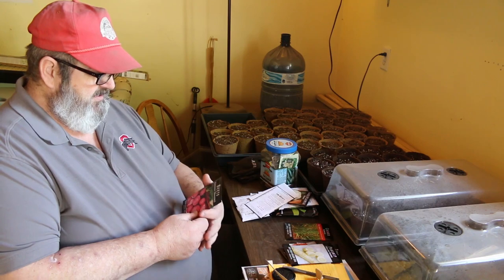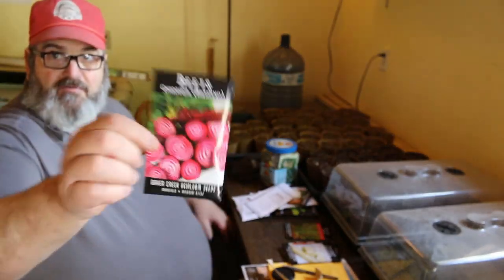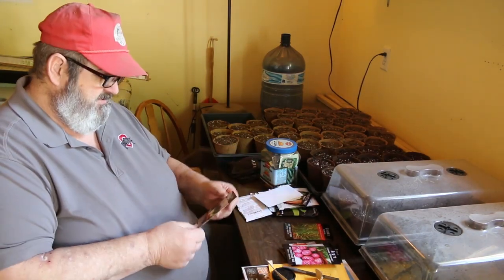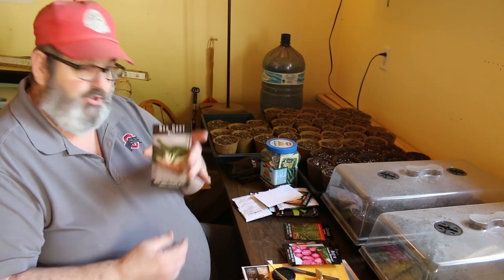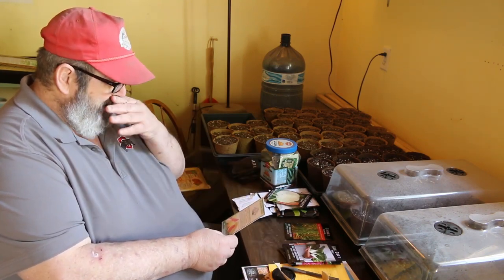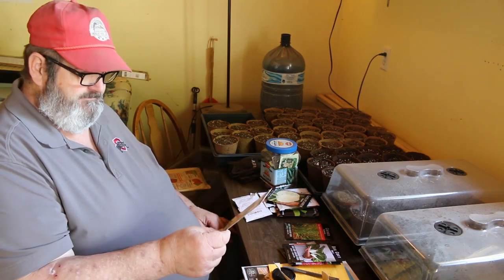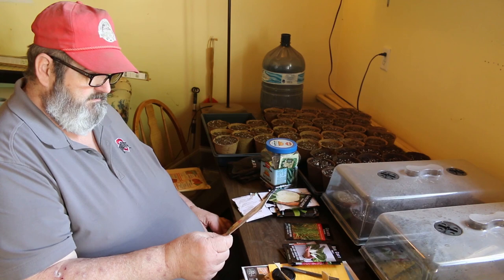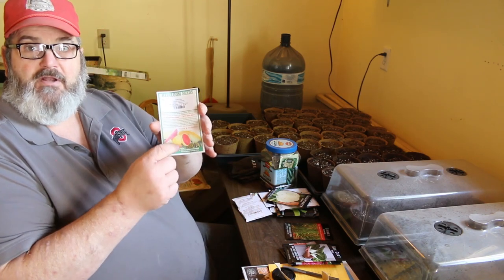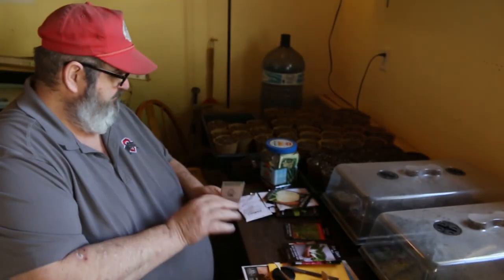Okay, we got some, I don't know if I'm saying this right, Chioggia beets. These are the red and white striped ones when you cut them open. I'm looking forward to pickling some of those. Some bok choy. We got some bok choy going in. Some Utah tall melon. No, celery. It's a picture of a melon on the package, but it's the Utah tall celery.